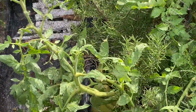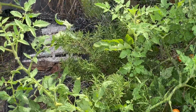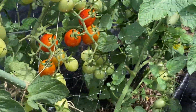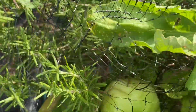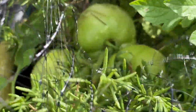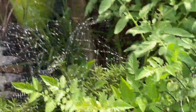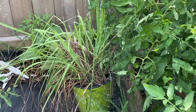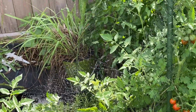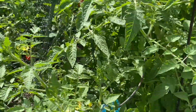As you can see, rosemary. I put the rosemary here to keep the insects away. And there's a bunch of tomatoes. I don't have a place to put them. They're so heavy, so I just let them down inside the rosemary pot. Over there is a little pot of lemongrass to keep insects away.